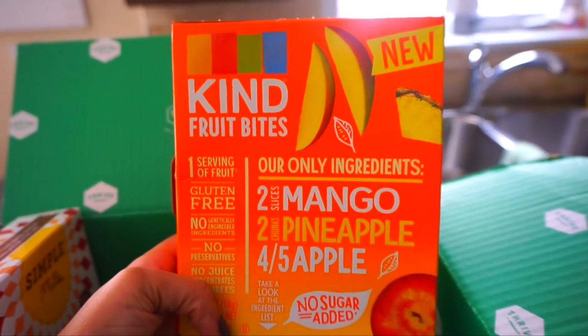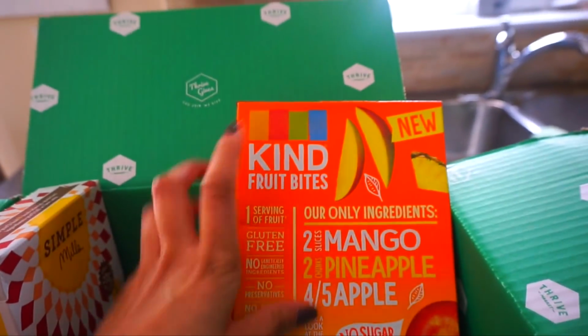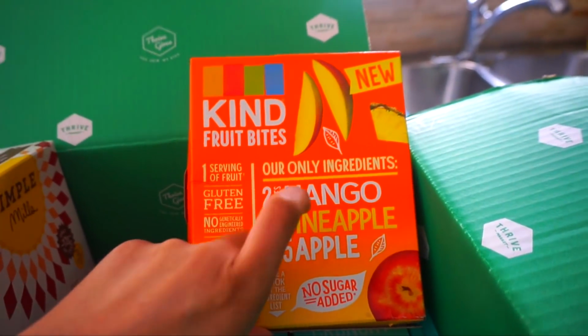I also got these. These are the Kind Fruit Bites, Mango, Pineapple, and Apple. I got these before in the cherry flavor, and I figured I love them so much, again, for a sweet treat or a snack on the go.